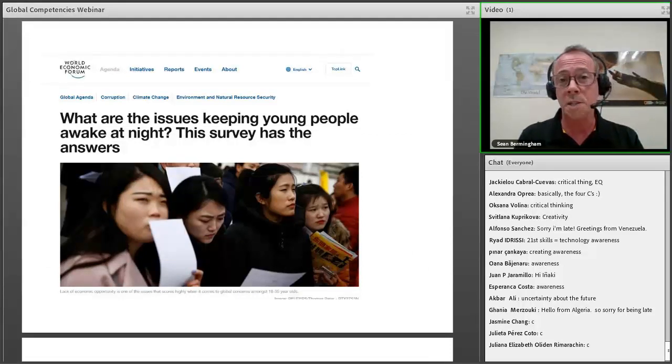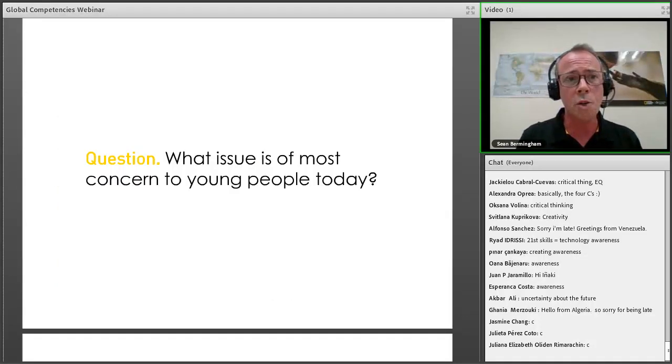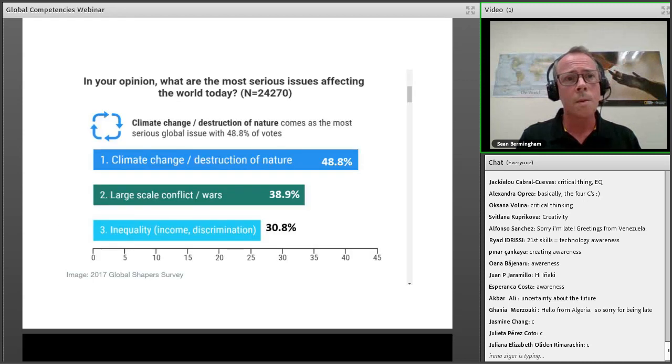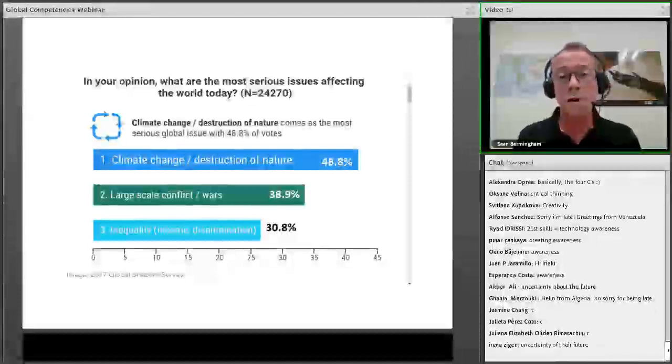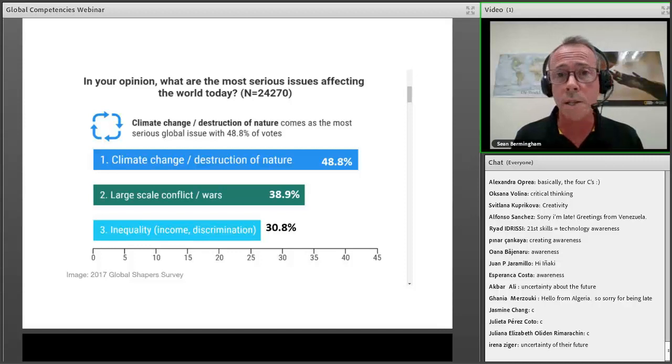So obviously it depends on the country, and it varies from region to region, but globally, this was the result. And so climate change, destruction of nature, almost 50% of the people surveyed said that was an issue of great concern to them, a serious issue.